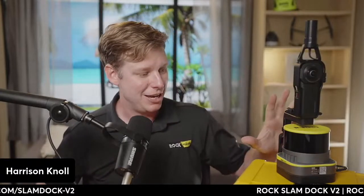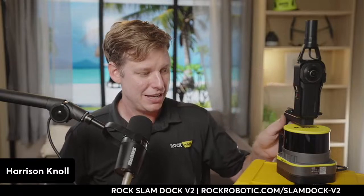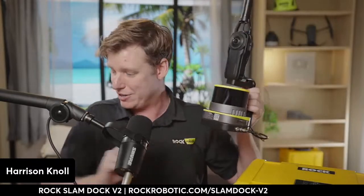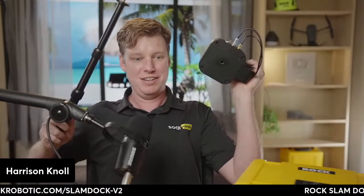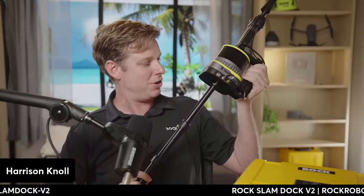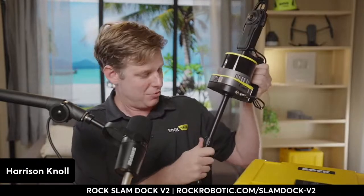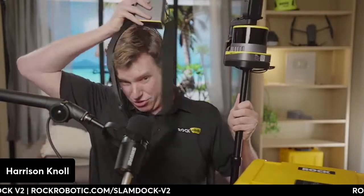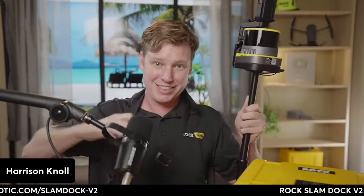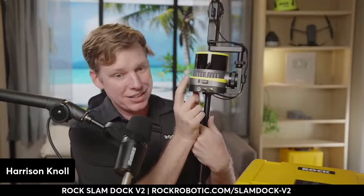So Rock SLAM is on the dock here. You collect the data on this device and walk around. We have a little telescopic rod here that plugs in to the bottom, so you can walk around and hold it in handheld mode. There is a battery that comes along with it. You can plug in this awesome battery. It's got a little shoulder strap, throw it around the shoulder, and then plug it in, and then you're good to go. One button operation, click it, start recording.